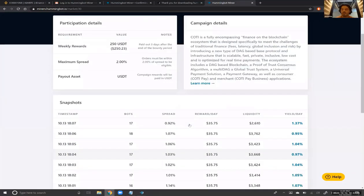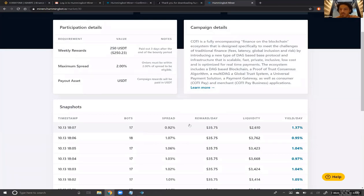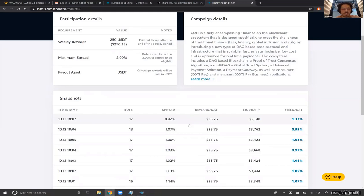I was going to say, I imagine this sort of gamifies the Hummingbot, in terms of which pairs you want to support. I imagine there's some relationship between a higher weekly reward value and the number of users who are helping market make. Is there a relationship? Exactly. Basically, the reward is fixed. You can see here for this pair, it's 250 per week.